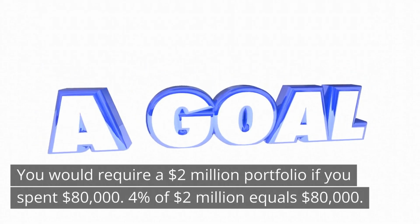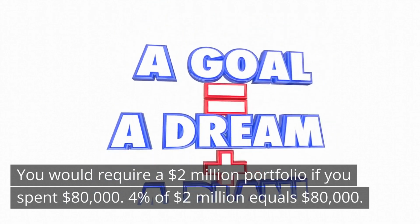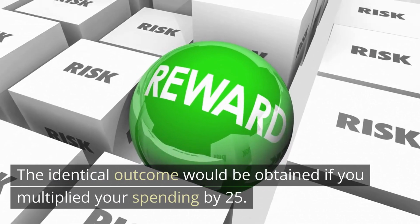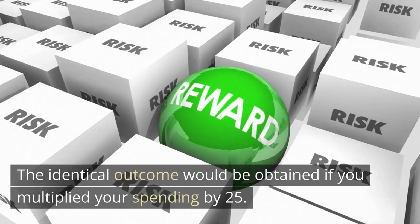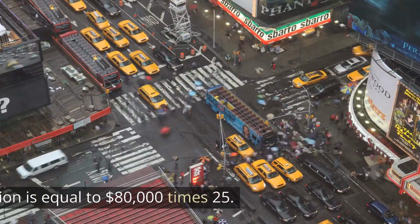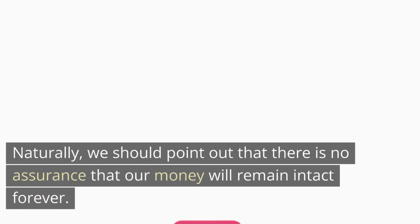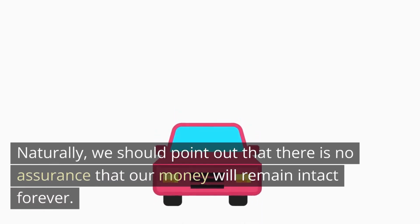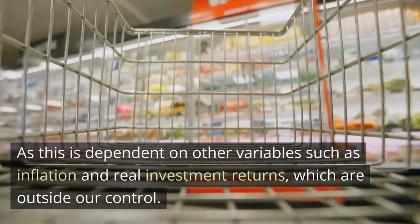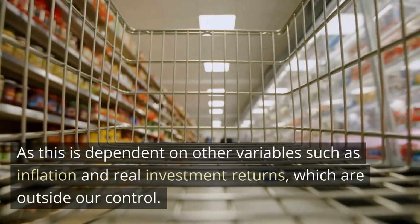You would require a $2 million portfolio if you spent $80,000. 4% of $2 million equals $80,000. The identical outcome would be obtained if you multiplied your spending by 25. $40,000 times 25 is $1 million. $80,000 times 25 is $2 million. Naturally, we should point out that there is no assurance that our money will remain intact forever, as this is dependent on other variables, such as inflation and real investment returns, which are outside our control.